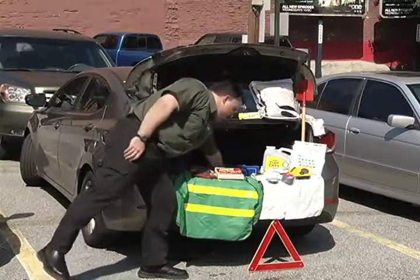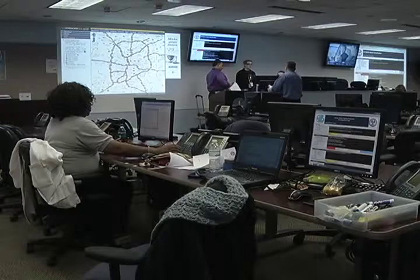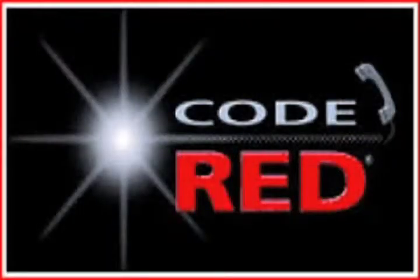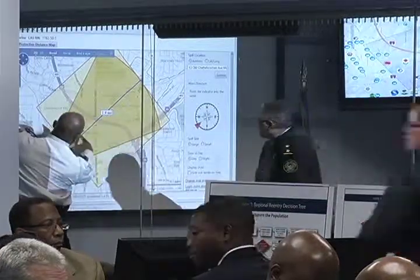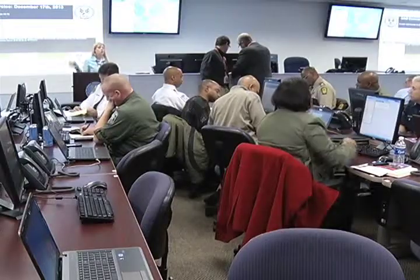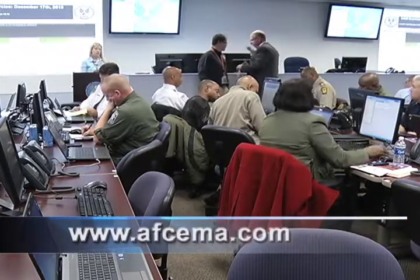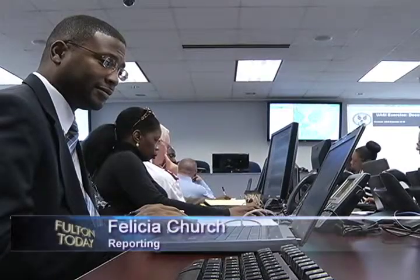One thing that you cannot be without, folks, is a good cell phone charger for your phone. You can stay informed about possible weather threats by registering for Code Red emergency alerts, and a battery-operated NOAA weather radio in your home can also help keep you informed. If you need more information about emergency preparedness, go to the Atlanta Fulton County Emergency Management website at www.afcema.com. Reporting for FGTV, I'm Felicia Church.